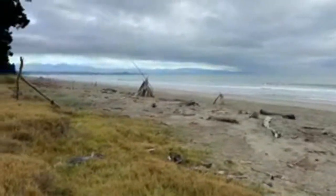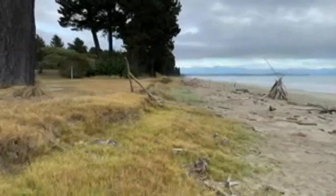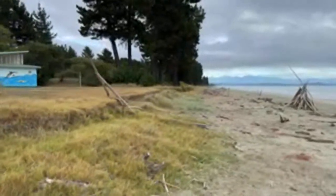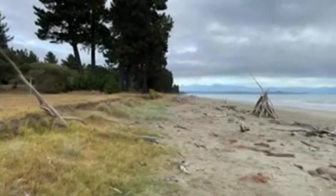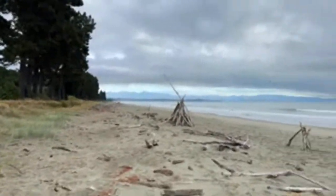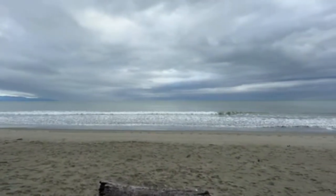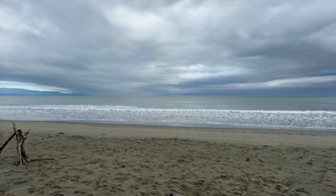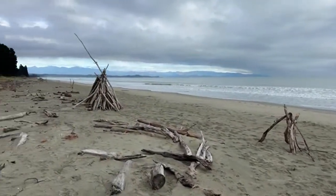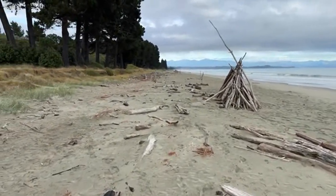So yeah, there's a lot of driftwood. If you look down the beach, you probably can't spot it all, but there's a lot of logs lying around. Once in a while we get big storms. Obviously, north of us, we have the North Island. When big storms come through, you get a lot of that driftwood coming in there. And some of that's been lying around for years, really.